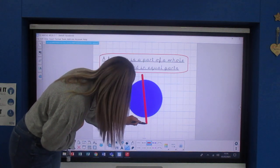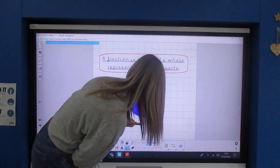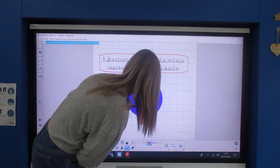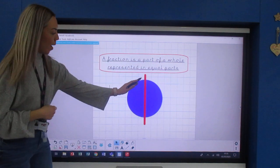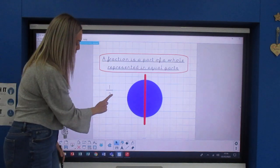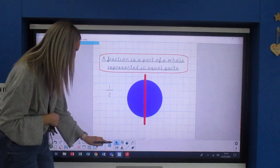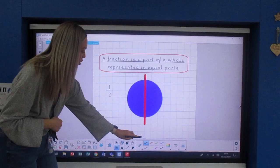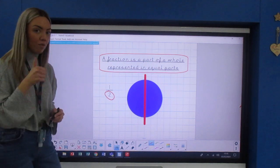There we are. We need to make sure my line is straight. I'm going to double check. I need to make sure it's straight and I need to make sure it's in the middle. Okay? So I now have 2 parts to my shape. So I know that I have made sure that this section of my fraction is correct.